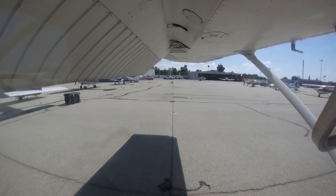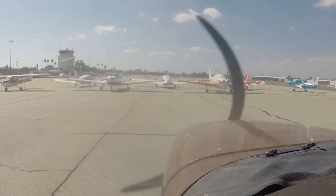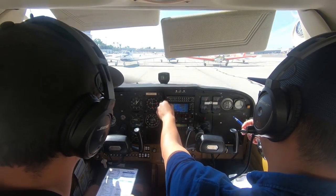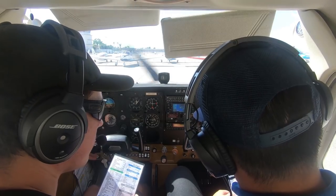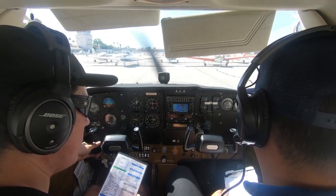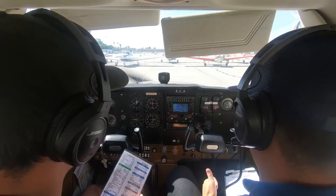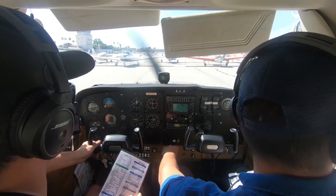Fullerton Ground, Cessna 64460 at General Aviation, ready for taxi to the 24 run-up area with information Echo. We'd also like to pick up flight following to Camarillo. We are a Cessna 172 Slash Golf. November 64460, Fullerton Ground, on departure turn left heading 120, VFR vectors. Departure frequency 125.35, squawk 0267. After departure we'll turn left to 120, change frequencies to 125.35, squawking 0267 for 460. Read back correct, 24 run-up area, taxi via Alpha.